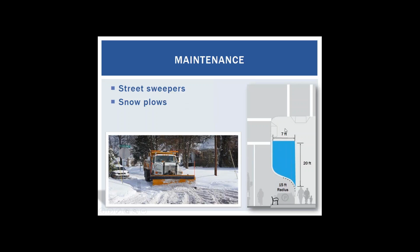This particular design over here, and I can't see the whole thing because of a little panel I have here, but this dimension is 20 feet. This is from Minnesota. They have the 15-foot radius. Remember, San Francisco likes to have 20 feet for their street sweeper operation. In this case, we have a 7-foot curb extension. And the 20 feet, I suspect, in Minnesota, though I haven't talked with anybody there, is very likely to give the street sweeper or the plow operator enough distance to get back to be able to turn around the corner.